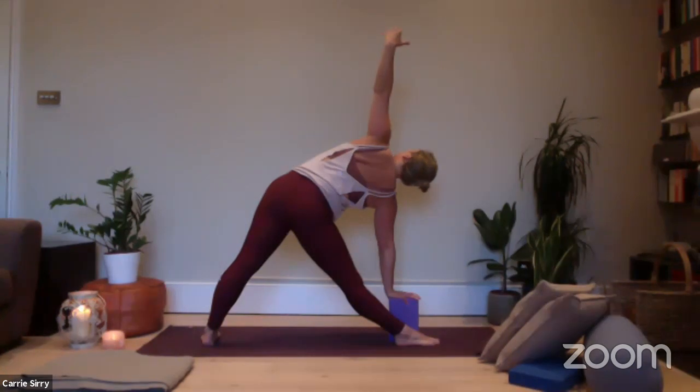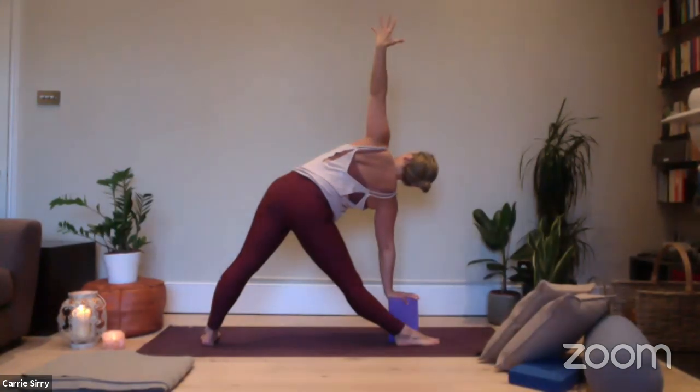And then lift that left arm up if it feels okay to do so. You don't have to have that left arm reaching. Whatever feels okay for your shoulders. And start to rotate the body round. If you're here, maybe lean the body back a little bit as if there's a wall behind you. Draw the tailbone down towards that back heel. One more breath.